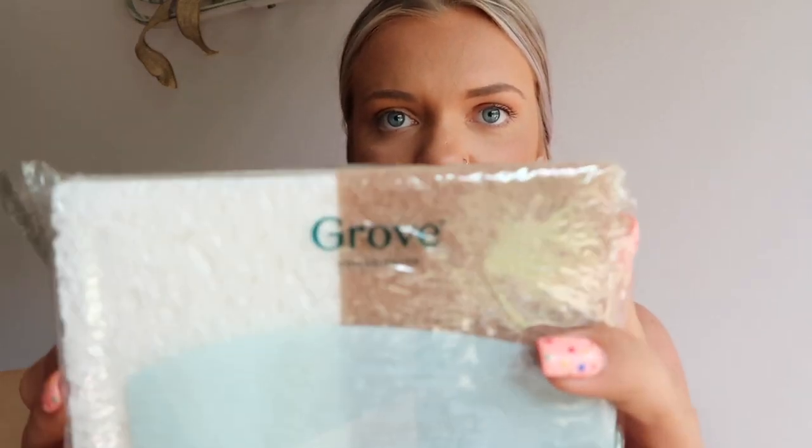First, I'm gonna show you guys all of the stuff I got for free. I got 5 things for free. The first one is this pack of sponges. The brand is Grove. These are their sponges that they make. They're the walnut and cellulose scrubber sponge. This is a 2-pack. It's made from ground walnut shells, recycled fibers, and plant-based cellulose. Interesting. I've heard good things about these sponges. I know a lot of people really like them.